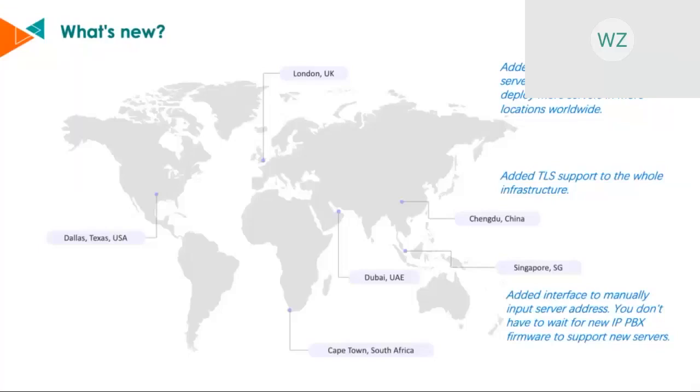And we also have added TLS support to the whole infrastructure, which means from the PBX to the proxy server and from the SIP endpoints to the proxy server, you can use TLS protocol. By using TLS, it can resolve the problem of which the ISPs might have blocked the UDP or TCP ports, but TLS will survive, so you can use TLS protocol.